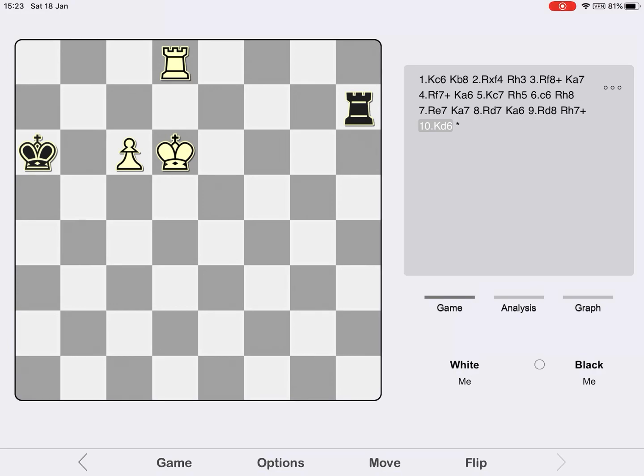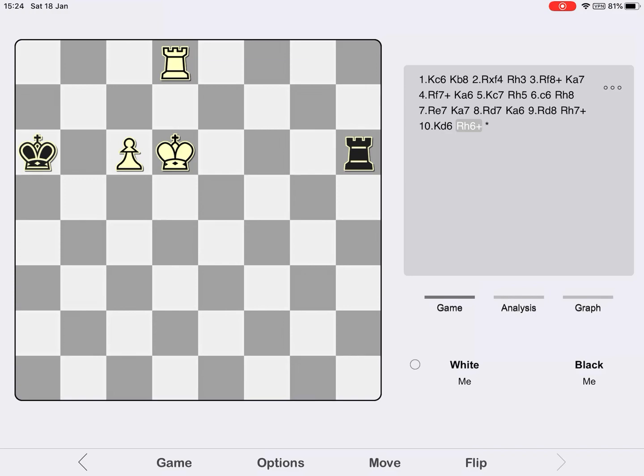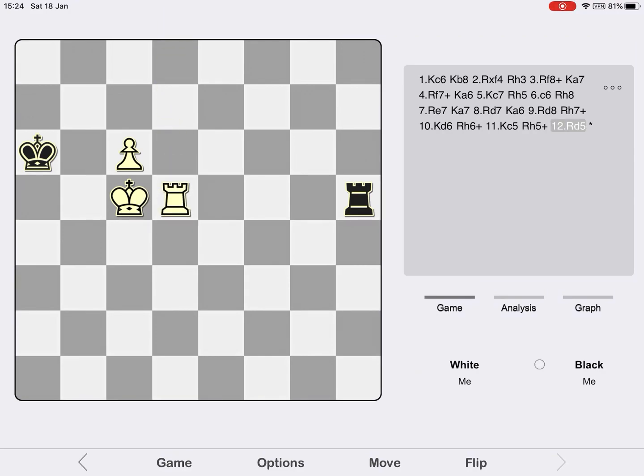And there is a nasty little trap here that it's easy to fall into. A mistake would be to play king b6, because after rook b8 check, king a7, white has the move c7, and that pawn will cost black a rook. However, in answer to king d6, black can simply check again, rook h6 check. And after king c5, rook h5 check, the white rook blocks with rook d5, black returns his rook to the familiar square rook h8. And white's pieces are in fact in a worse position than they were before.